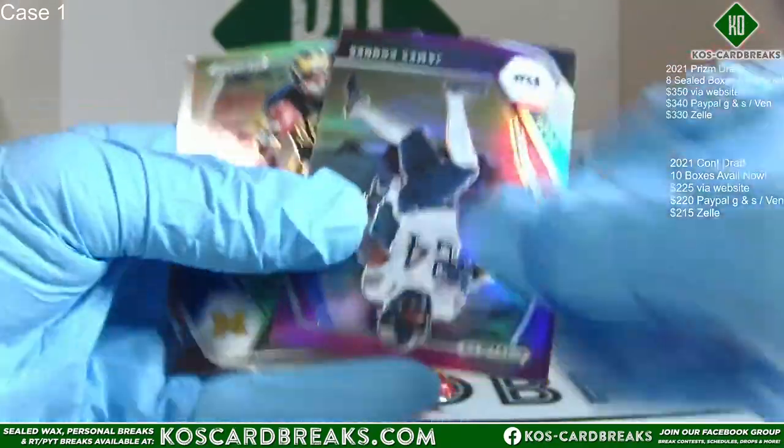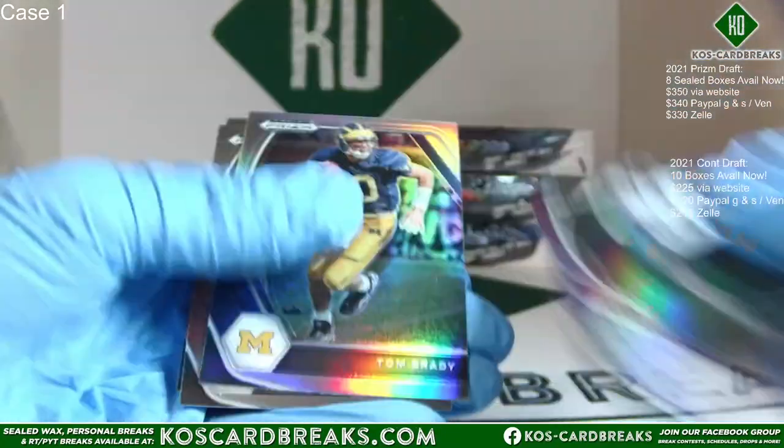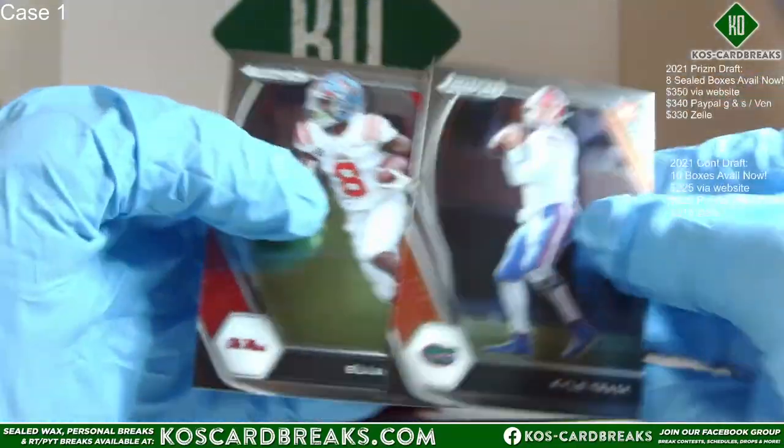D-Hop, Red Wave. James Conner, Purple, 55 out of 75 for the James Conner. Tom Brady. Brady's getting on board with a nice silver parallel. And Kyle Trask and Elijah Moore.